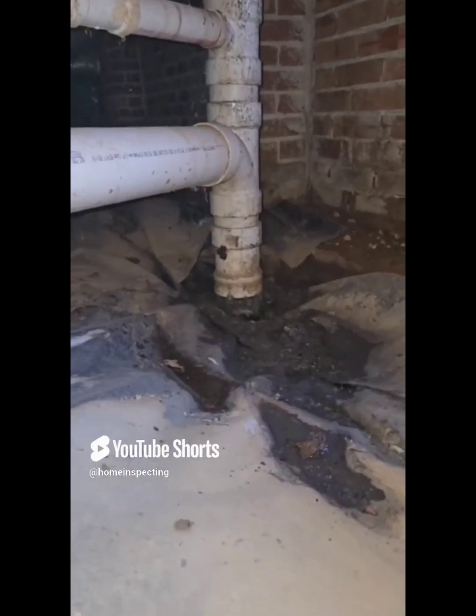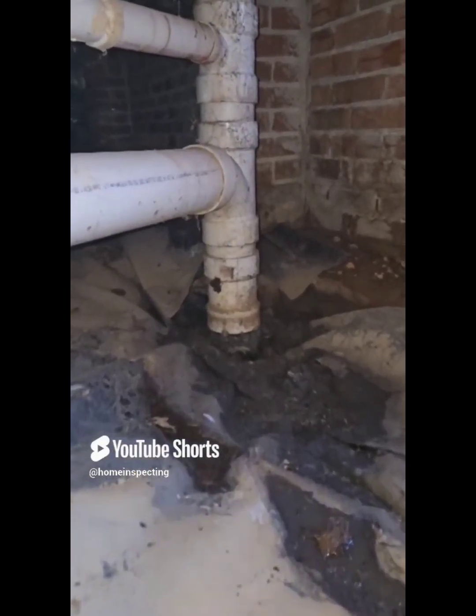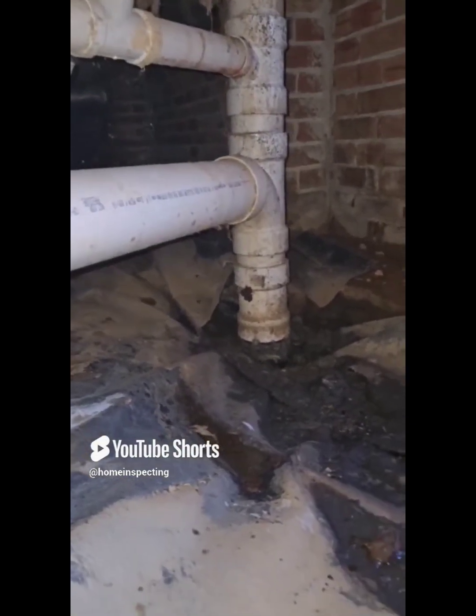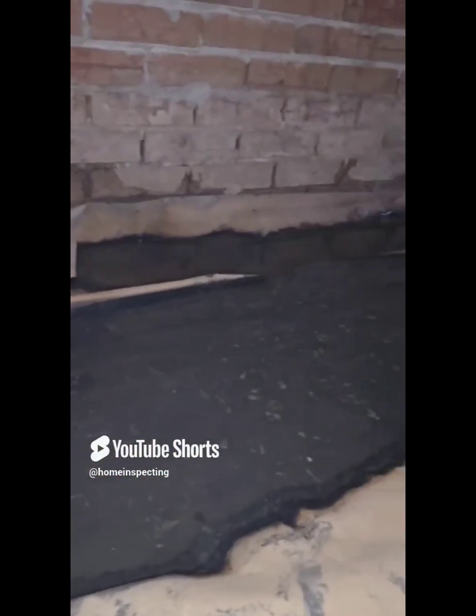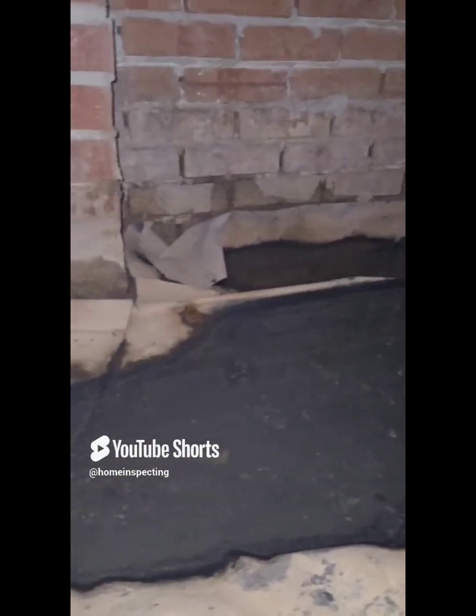I often ask myself, do these homeowners ever smell this? Because they always tell me they don't. But this was here a massive sewer leak. Absolutely horrendous.